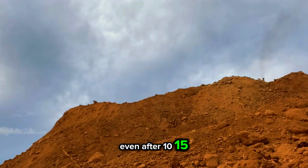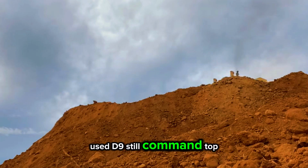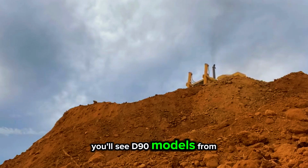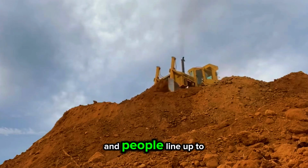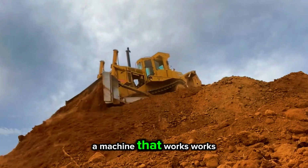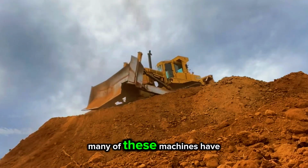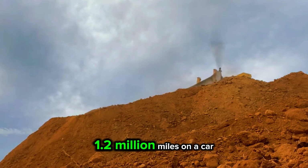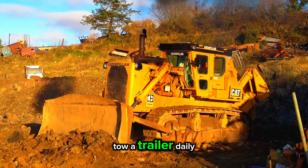Even after 10, 15, sometimes 20 years of service, used D9s still command top dollar on the resale market. You'll see D9T models from the mid-2000s going for hundreds of thousands of dollars, and people line up to buy them. Why? Because they know what they're getting, a machine that works hard, and keeps working. And here's the real kicker. Many of these machines have clocked over 20,000 hours of run time. That's like putting 1.2 million miles on a car and still using it to tow a trailer daily.